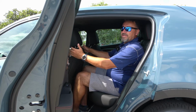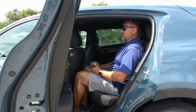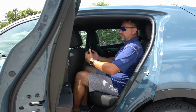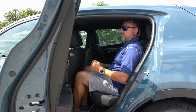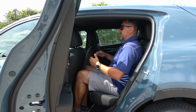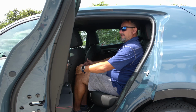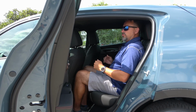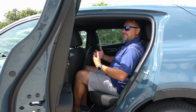Let's talk about the roominess in the back. Considering the size of this vehicle, I actually think it does have quite a bit of room. Comparing to vehicles such as a Honda HR-V or the Toyota Corolla Cross, definitely about the same roominess. I'm 6 feet tall. I have the front seat adjusted to my regular driving position. I am barely not touching the front seat. I do have plenty of headroom, shoulder room. The seats are on the tougher side, but they're not uncomfortable.